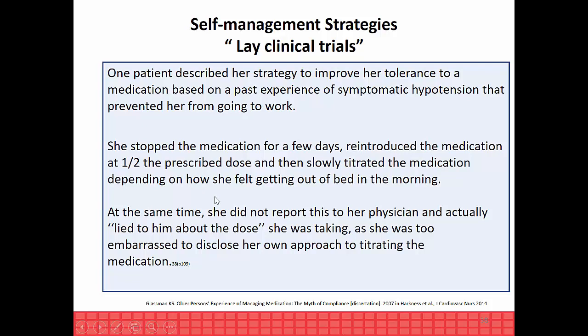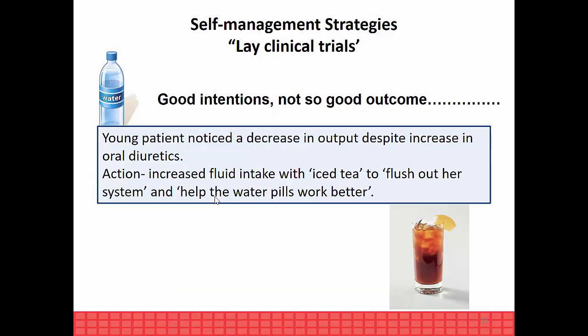Interestingly enough, though, at the same time, she did not report this to her physician and actually lied to him about the dose she was taking because she was too embarrassed to disclose her own approach. And patients may be doing this and afraid to tell us, and it's really trying to give them permission to say some of this is difficult. Have you ever tried different ways of making it easier? And it's understandable. So giving them permission to talk about some of the things they've explored, and trying to make it work rather than in a punitive way.